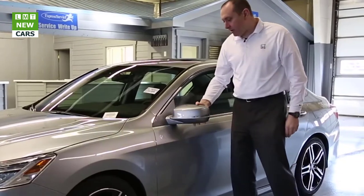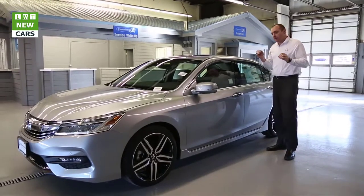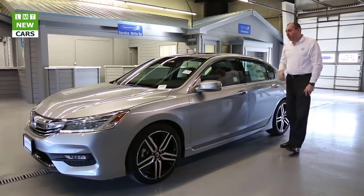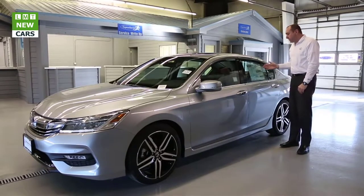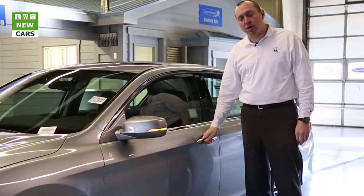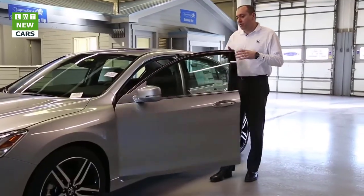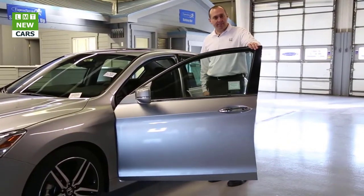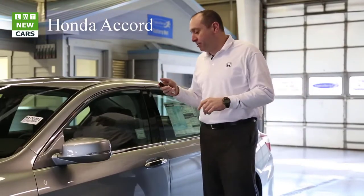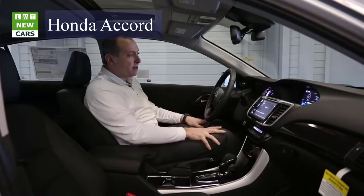Another nice thing that is standard on the Touring model is the smart key entry. So I have the key fob in my pocket, door is locked. When you walk up to the vehicle, it recognizes who you are and will unlock the door, give you a little beep, jump right in, and the keys never leave your pocket. Another nice feature that is standard on the Touring model, something that every Chicago person loves, and that is a remote start engine.